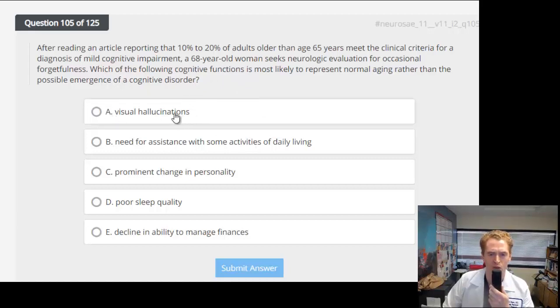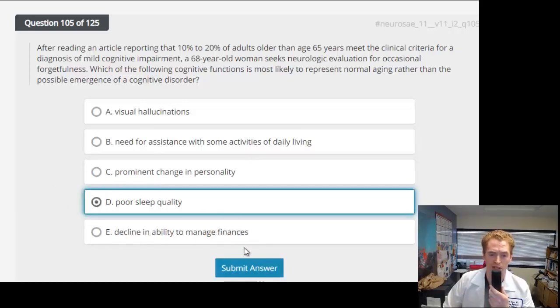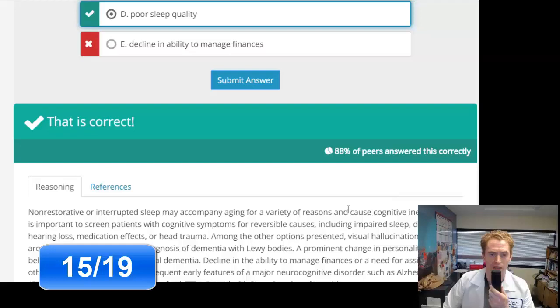So visual hallucinations, no. Need for assistance with activities of daily living is not normal. Change in personality is not normal. Poor sleep quality is pretty normal. Decline in ability to manage finances is not normal. Probably poor sleep quality is typical of normal aging. And it looks like that is right.